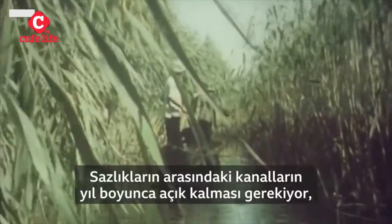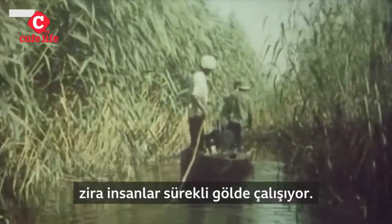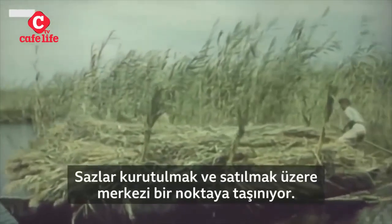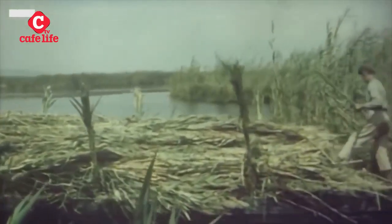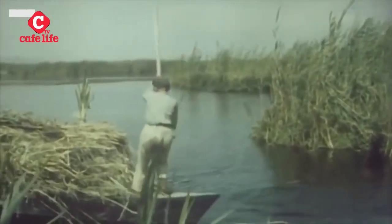The channels among the reed beds have to be kept open all the year round, because men are continually at work on the lake. The reeds have to be moved to a central point for drying and for eventual sale. Punts are used as the lake is shallow for most of its 100 square miles.